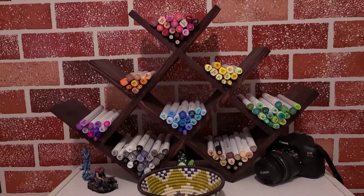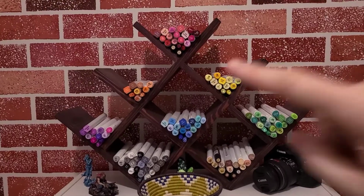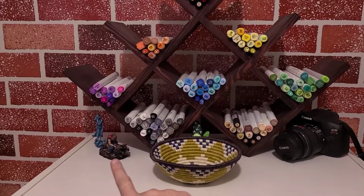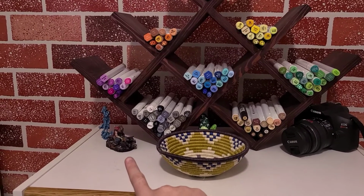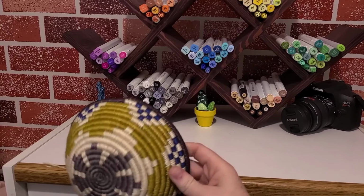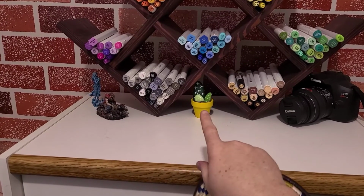And then this back table, this little rolly cart, is where I keep all my alcohol markers. This is another mini set from the Jazza Box from last year. This is a grass bowl that I got in Washington, D.C. a couple years ago on a trip. A little cacti garden, and my camera that sits up here.